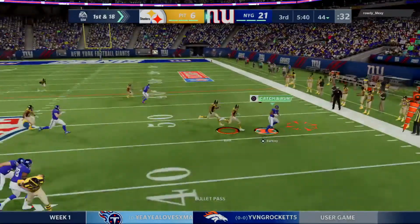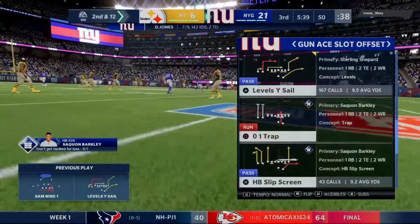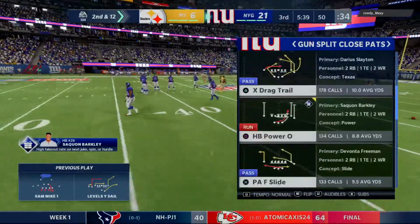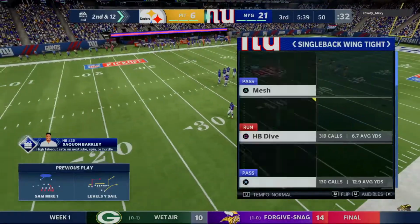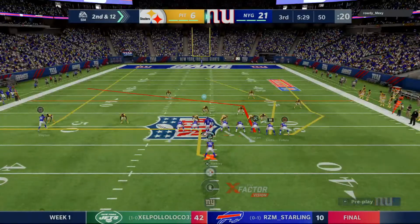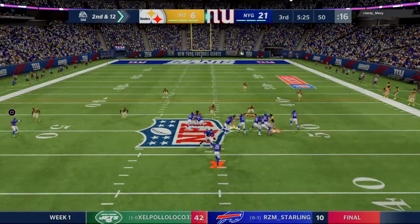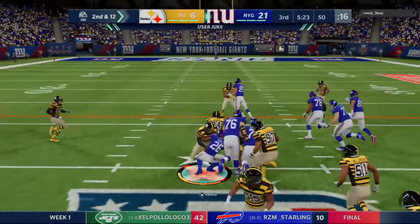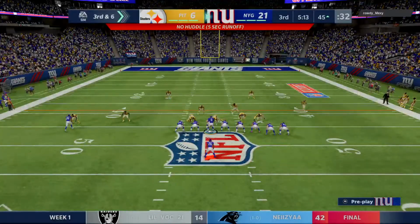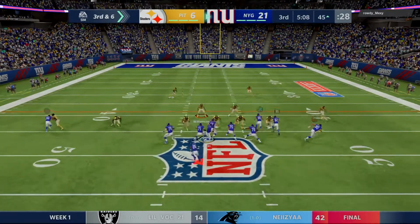Now Jones. From the gun, he'll throw. He'll get this out to Barkley, complete. And he goes out of bounds. It looks like right at the 50. 6 yards on the pickup, and it'll be 2nd and 12. Now Saquon Barkley. 5 yards on the carry there, and it leaves him with 3rd and about 6 yards to go. He was brought down at the 45-yard line.